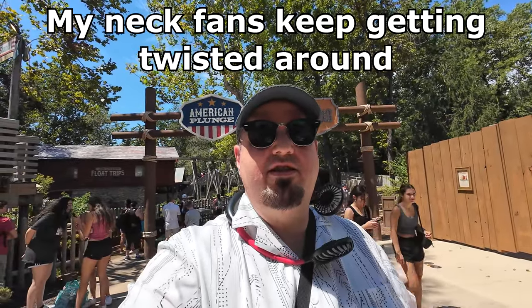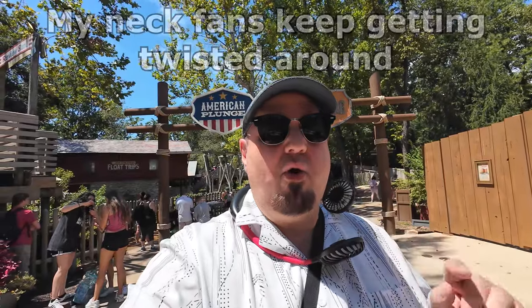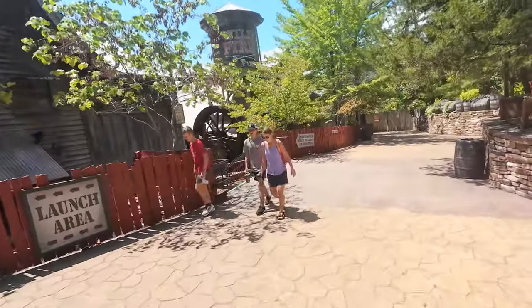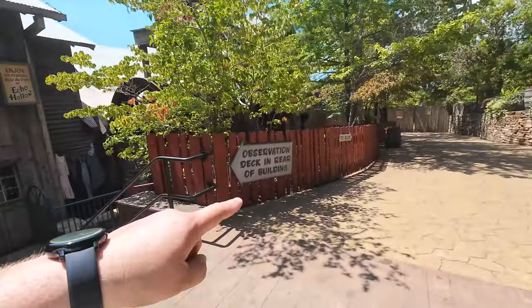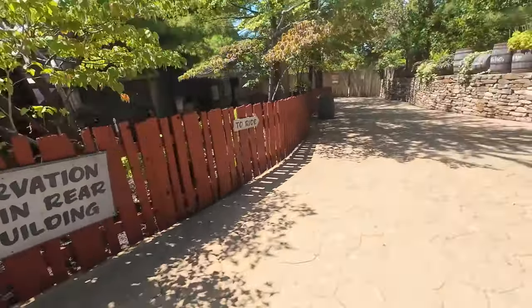All right, guys, we've switched over to the action cam, and the two rides are Wildfire and American Plunge. We're gonna ride Wildfire first and then come back and do American Plunge afterwards. All right, guys, we are headed towards Wildfire right now. Put all our stuff in a locker, and we're gonna head down and get on. Okay, it says to ride, we go this way, observation deck in the back of the building. So I guess we want to go this direction.